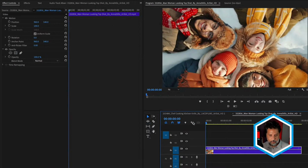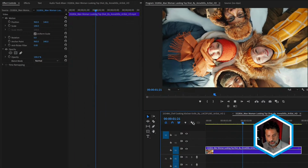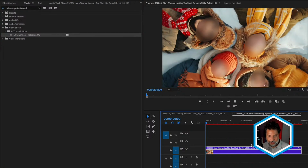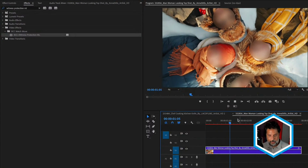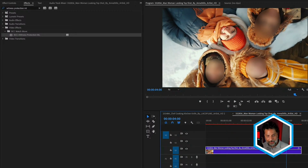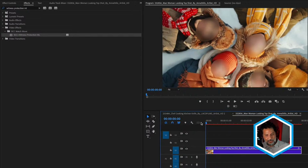Now, in certain cases, Witness Protection might not work to your advantage, and this is where just traditional Mocha masking and tracking will come to your advantage. So let's just take a look at this. I'm just going to apply Witness Protection, and due to this rotation movement, we do get a little bit of funkiness with each of the face masks. In this case, we just wanted to apply it to one of the faces.